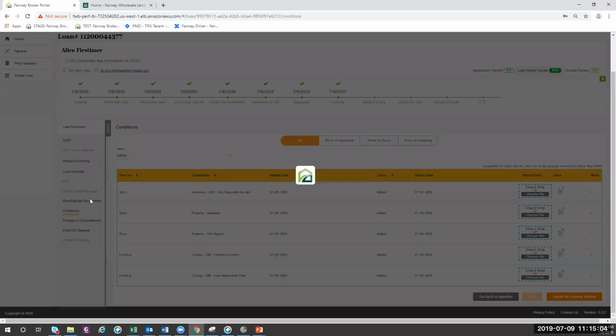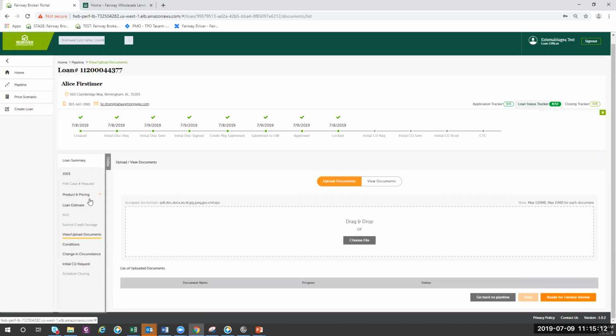I want to show you the View Upload Documents screen. If you remember earlier in the training, I said to make sure that you are not using this screen before the Submit Credit Package screen. The reason is that, because we're in pilot working and tweaking the system, this won't be forever, but this Ready for Fairway Review button is on this screen now, too.